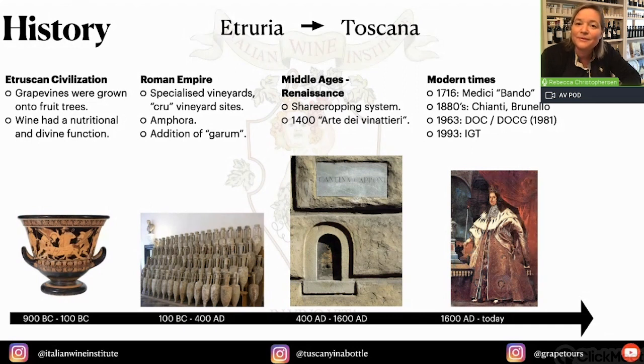And that takes me to the date 1716, where something really important happens for wine in Tuscany, and really one of the first times that wine is regulated by law ever in the world. So we get this bando that Cosimo Medici III is the maker of. The bando basically describes 4 different regions in Tuscany that produce wine and their boundaries, their geographical area.